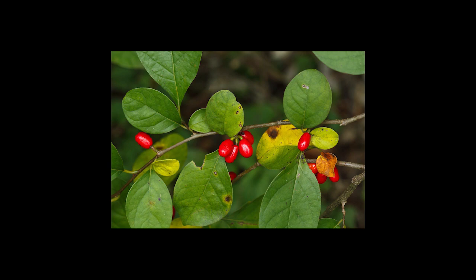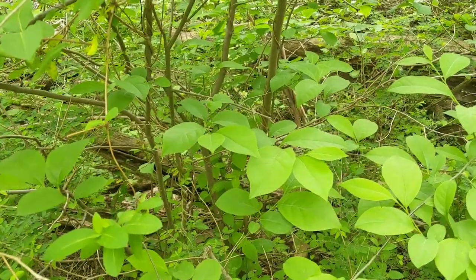Some people actually go to the effort of collecting those berries, harvesting the fleshy part and making ice cream out of that. And then the inner part of the berry is a black seed, which if you grind up, it can be used just like black pepper. So lots of uses to this plant, and it is everywhere.